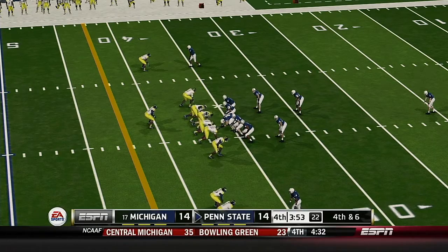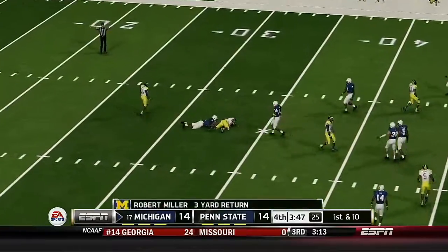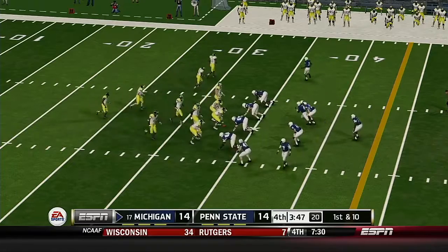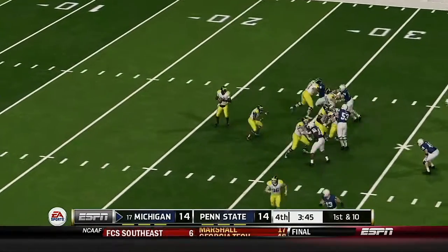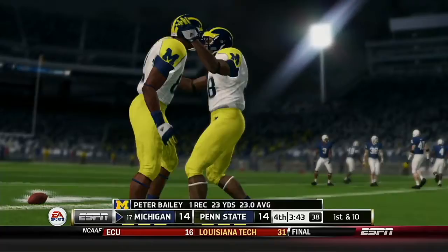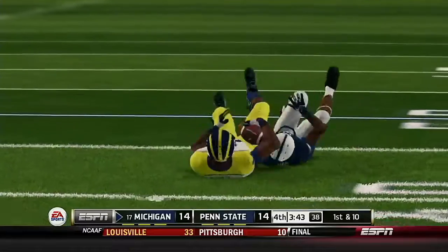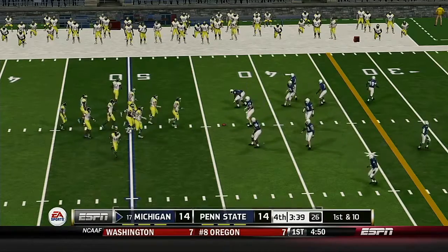Miller is back deep to return the punt. He's taken down at the 33. You've got to be aware that capitalizing on this drive is crucial. You want to take the pressure off you and put it on your opponent. And he's tackled right around the 44-yard line. From the 44-yard line, it's first down.